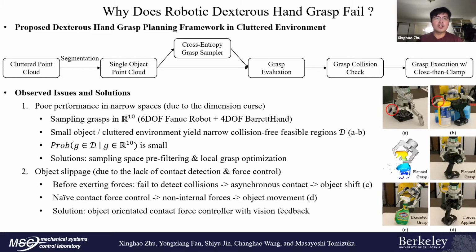And second, we observed that the gripper may slip on object surfaces if the planned grasps are executed by some simple grasp policy. The slippage basically comes from two things. The first is the lack of a reliable collision detector, and the second is the contact force controller. For the first, without a precise and complete point cloud for contact detection, different fingers may have asynchronous contacts with the object in the pre-contact phase. As a result, objects may shift before forces are applied. And in the post-contact phase, the gripper may apply non-internal forces to the object, which causes net object movements.